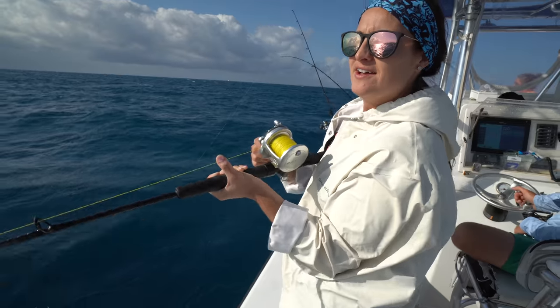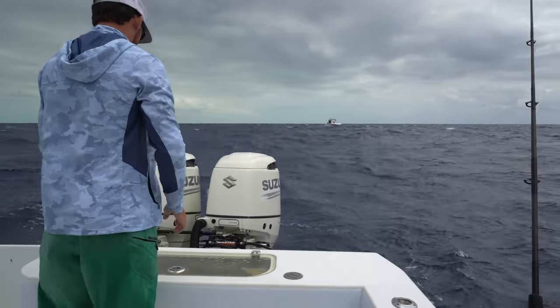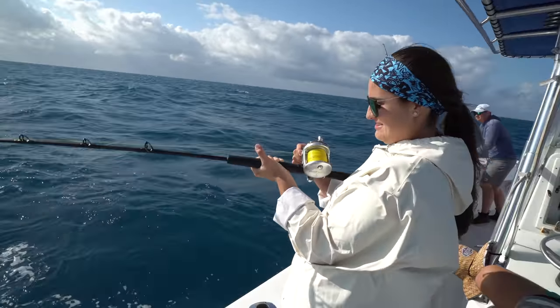There is a ton of bonitas all the way up around the boat. Cody keeps just throwing out handfuls of pilchards. Well, it'd be nice if they were tunas. But they're bonita.